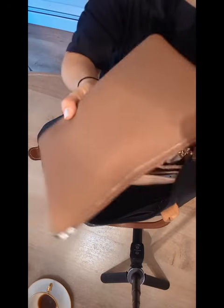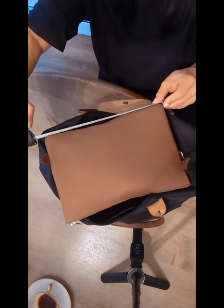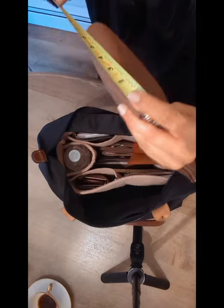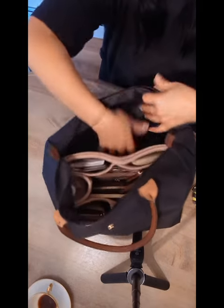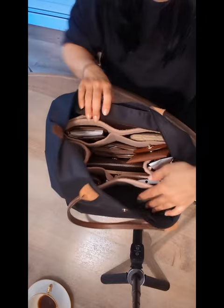This particular item is like 10 inches, and then the height is 7 inches. So this is really nice to carry with you to work. So that's what I have in there. And then, so this is the whole insert that I have.